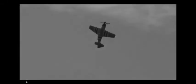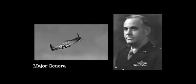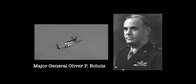The Army Air Corps actually became involved in dive bombing with the advent of the P-51 Mustang when North American Aviation was developing the P-51 for the British. The Americans held back some of the British order because the American pilots had raved about their performance. Major General Oliver P. Echols was responsible for the Americans adopting the P-51 Mustang fighter aircraft.